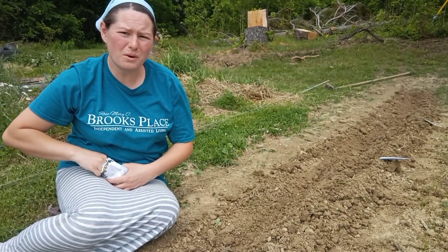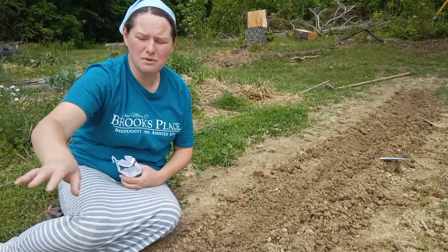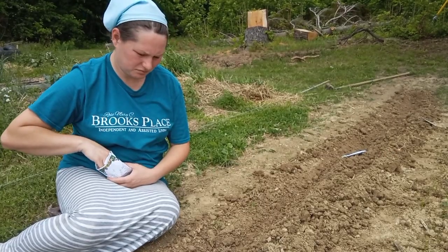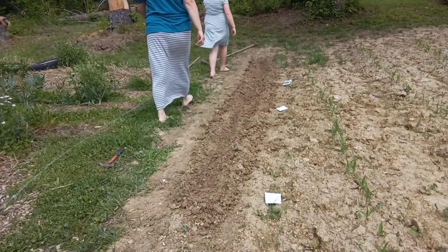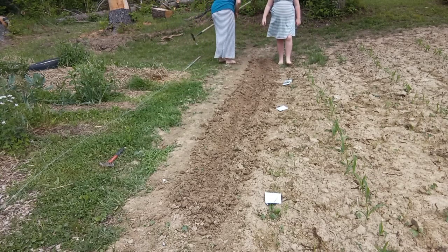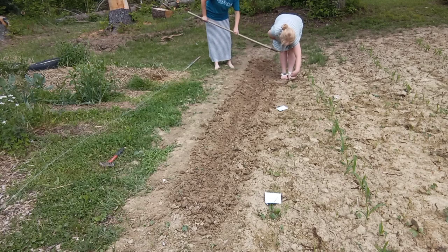And like I said before, we're not going all the way down. I probably went less than halfway because I want to leave a walking space here. That way we can get in and out of the garden. All right, let's cover these seeds. Leave it where it's at, please. Marking the end of them rows.